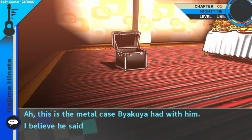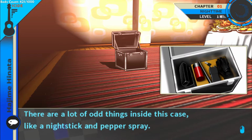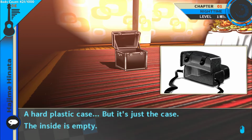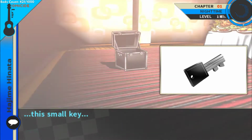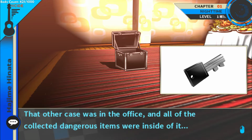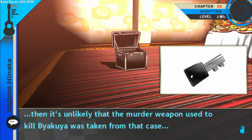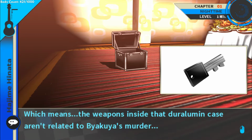The box. Ah, this is the metal case Byakuya had with him. I believe he said it was made of Duralumin. Last time I saw it, it was closed, but there are a lot of odd things inside this case, like a nightstick and pepper spray. Well, what's this? A hard plastic case? But it's just the case. The inside is empty. I wonder what was inside. But the one thing that really catches my attention is this small key. It must be the key to the other Duralumin case. The other case was in the office, and all of the collected dangerous items were inside of it. If the key to that Duralumin case is right here, then it's unlikely that the murder weapon used to kill Byakuya was taken from that case. Which means the weapons inside a Duralumin case aren't related to Byakuya's murder.